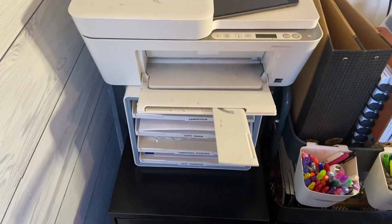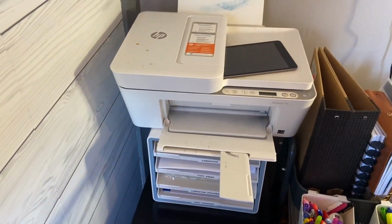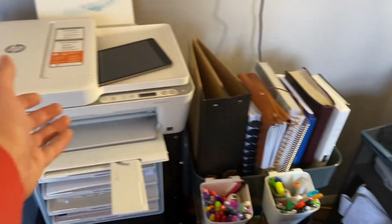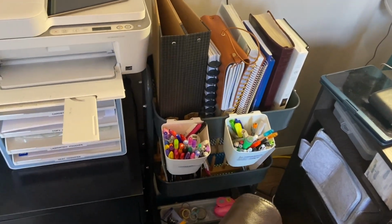So everything's right here. And this literally used to take up the top of that cube organizer, which is huge. So that's great that I got that right there. And it's literally right within an arm's reach. So I love that. This cart, I was using it to organize Etsy stuff. I moved that and I'll show you.